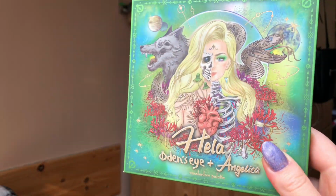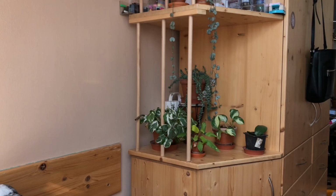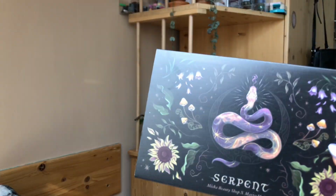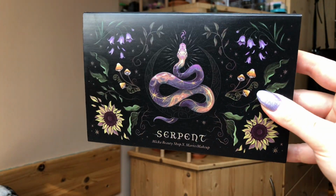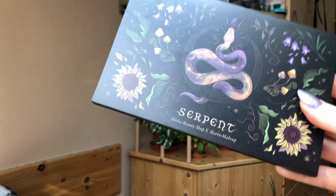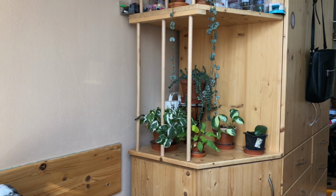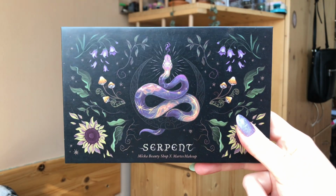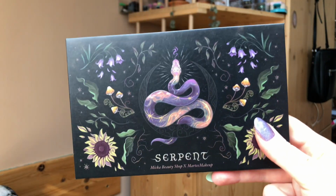So this one, number 2, beautiful. And then number 1 is probably the best palette I've tried this year, and I think it does compete with a lot of my other palettes as well. And it's this new Serpent palette from Mika Beauty Shop and Martha's Makeup. It is beautiful. First of all, I love snakes and I love nature, so for me this packaging and everything is just beautiful and stunning, and I would have bought it probably even just for this.